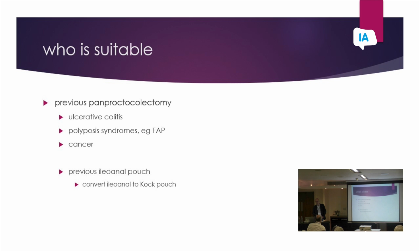So who's suitable for this surgery? So if you've already had all of your colon and rectum taken out, then you're potentially suitable. So patients with ulcerative colitis, polyposis syndromes, people who've had previous operations for cancer. But also, if you've already got an ileoanal pouch, we can sometimes convert that into a Kock pouch. And you can actually use the reservoir that you've already got and flip it around to make a Kock pouch from that reservoir.